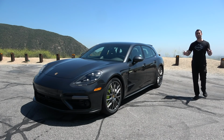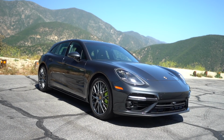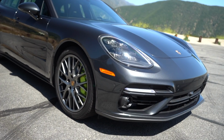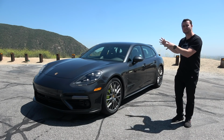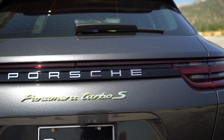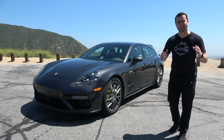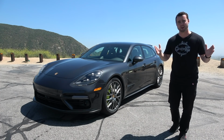Next to me is the Porsche Panamera Turbo S e-hybrid Sport Turismo. Its name is a mouthful, and so is its performance. It's essentially a Porsche 918 with 4 doors. It's perhaps the most ridiculous sedan Porsche has ever created, maybe the most beautiful as well. So here are 10 insane features of the Turbo S e-hybrid that will absolutely blow your mind.